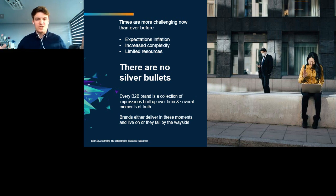So expectations are increasing in terms of what B2B companies should be delivering. There's increased complexity, whether it's supply chains, decision-making units, having to pivot a business or a business unit. And then, of course, there's tackling things with limited resources as well. And there's no silver bullets to fix any of these things. We have to be realists about this.